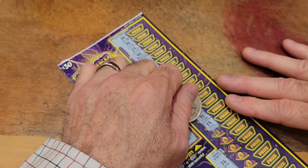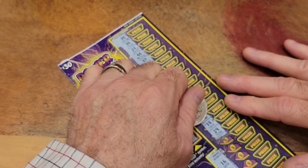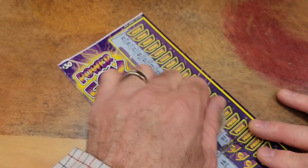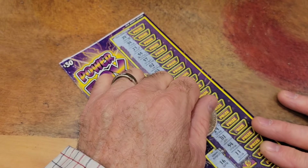14, we have 16, 12, no, no. 29, I thought, no, we have 59. We have 28, 21, and 26. No single digits. 54, we do not have. 11, we do not have.